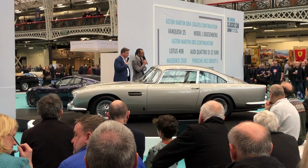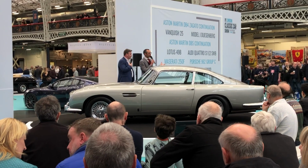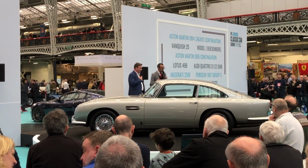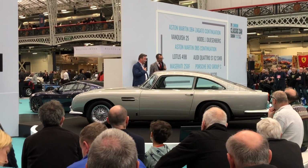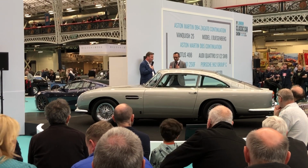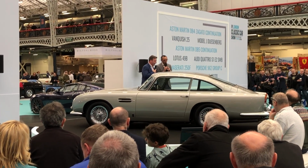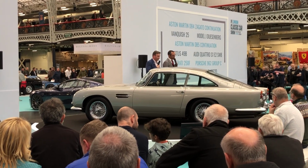I have to say, like the thought of being able to have a Bond car. I mean, who doesn't want a Bond car parked in their garage, and to know that it's been made by Aston Martin and it's got all the gadgets. I can't think of anything better. Probably one of the reasons why it's so famous is the gadgets. We agree? Absolutely. It's got to be the gadgets.